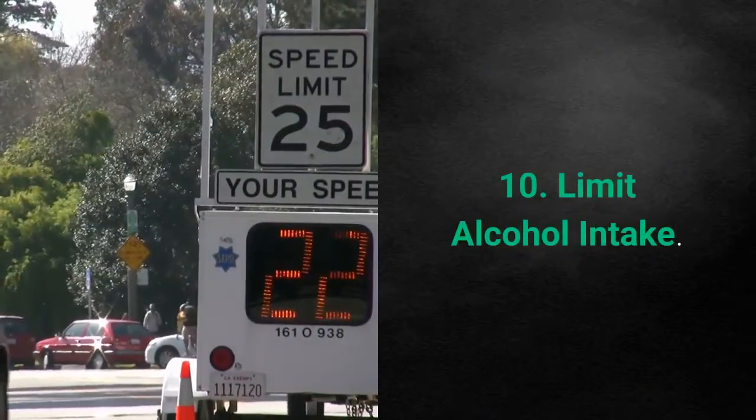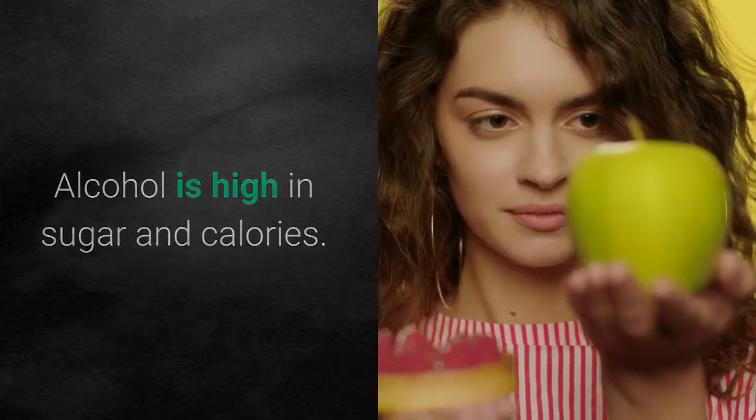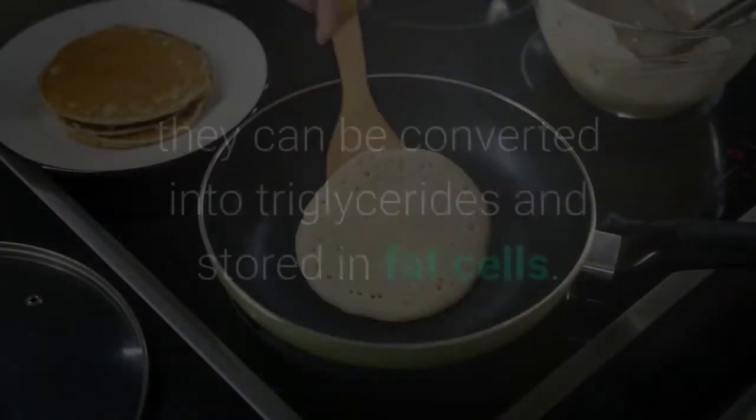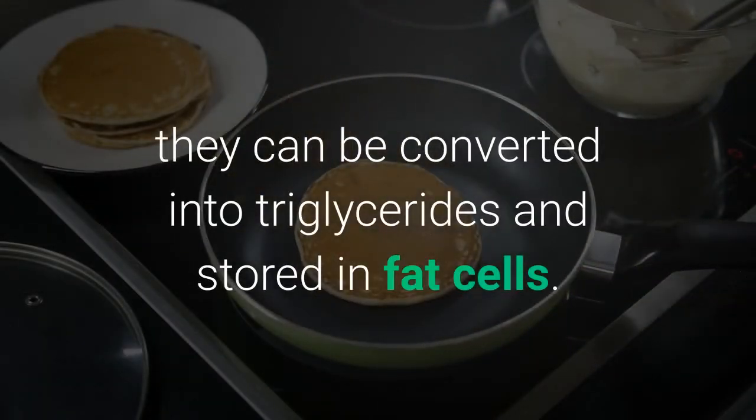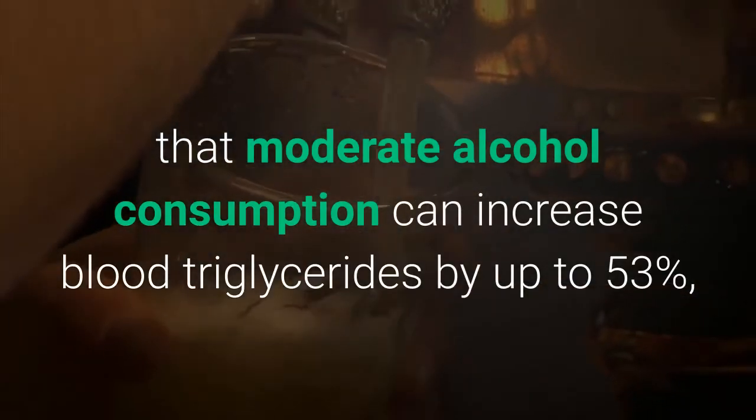10. Limit alcohol intake. Alcohol is high in sugar and calories. If these calories remain unused, they can be converted into triglycerides and stored in fat cells. Although a variety of factors come into play, some studies show that moderate alcohol consumption can increase blood triglycerides by up to 53%, even if your triglyceride levels are normal to begin with.